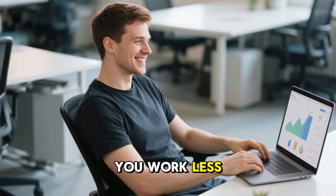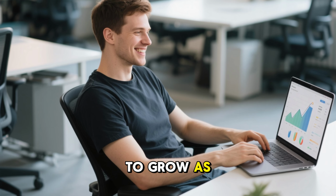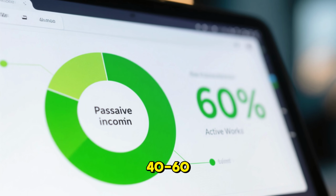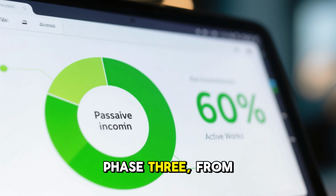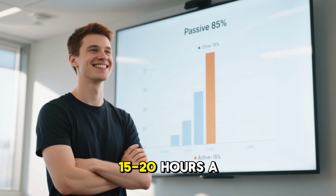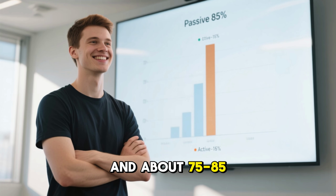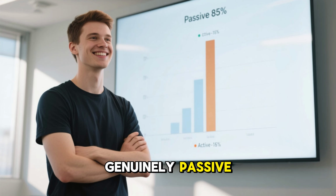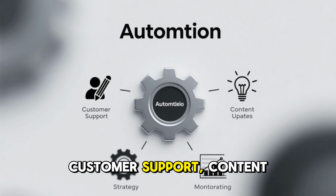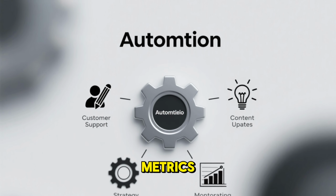You work less, maybe 30-35 hours a week, and the income starts to grow as your old work begins to pay off. The passive percentage is around 40-60%. Phase 3, from month 6 onward, is the maintenance phase. You're working 15-20 hours a week, your income is strong, and about 75-85% of it is genuinely passive. But some work can never be automated. Customer support, content updates, strategic decisions, and monitoring your metrics.